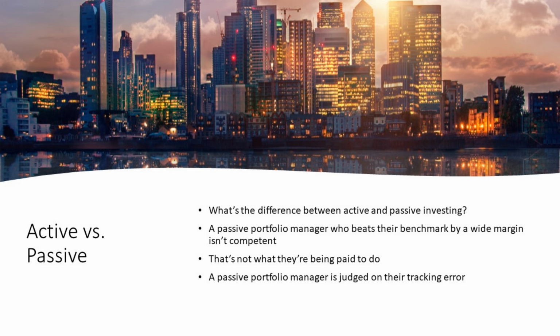Very simple question. A passive portfolio manager who beats their benchmark, this is not intuitive. If you were tasked with following a benchmark and you beat that benchmark by a wide margin, as a passive manager, you weren't competent, you'd be penalized for that, because passive managers are simply meant to track their benchmark perfectly. Now, you'll never be able to do that. It's called a tracking error, right? The deviation between your return and the benchmark.